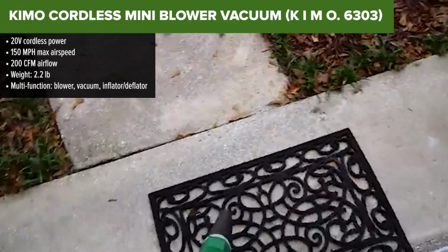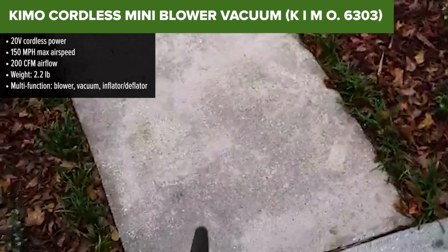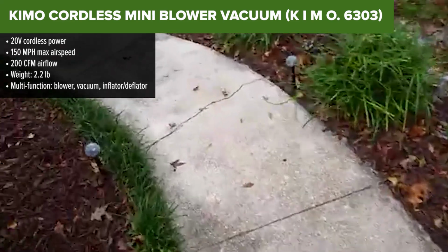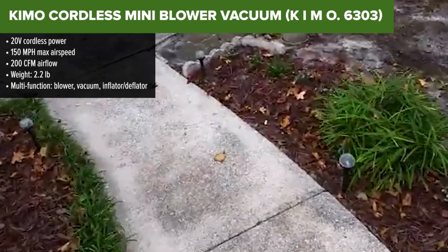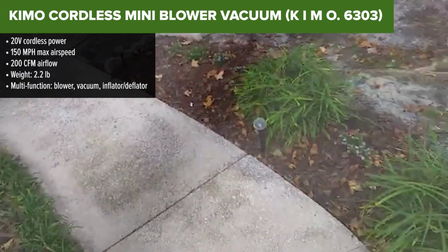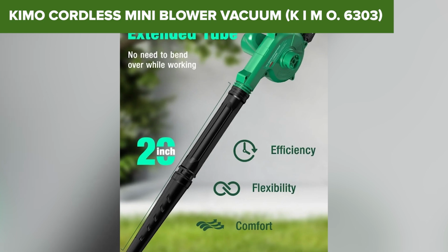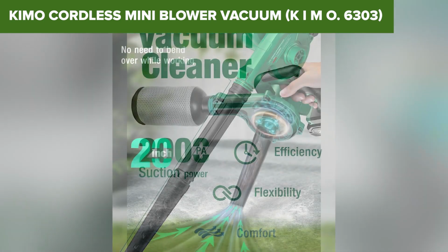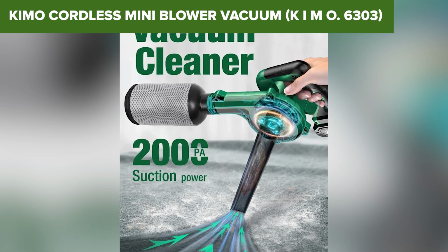Kicking off our list at number 5 is the compact KIMO cordless mini blower and vacuum. It may be small, but this little guy offers a surprising set of features and a lightweight body that's perfect for those quick cleanups around the house or garage. This tool is incredibly easy to handle. At just over 2 pounds, you can use it one-handed without breaking a sweat. It blows up to 150 miles per hour, and while that's on the lower end of the spectrum, it's more than enough for clearing out corners, patios, or even dusting off your tools.